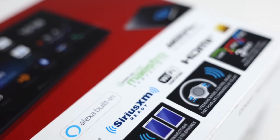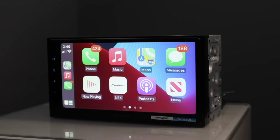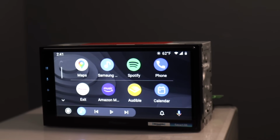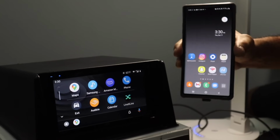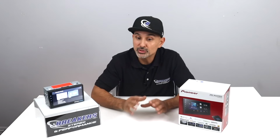DMH-W4660NEX. Now this radio is packed with some really good features, which include Apple CarPlay and Android Auto, both wired and wireless. Yes, wireless. So if you forget your cable or it gets lost or stolen or whatever it may be, you still will be able to use those features.